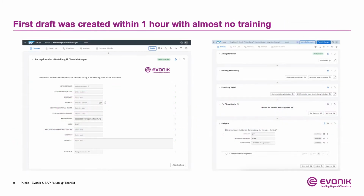Here you can have a look at how SAP Ruum looks. On the left side, you see just a general request, like a form, where you also have connections to your SAP system. So if you want to choose something like a cost center or whatever, you are able to choose it directly here in this form. You have mandatory and optional fields. And as you can see, the user interface is very fancy and self-explaining. So very cool also in that area.